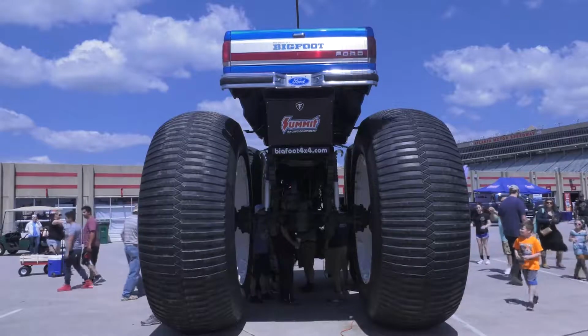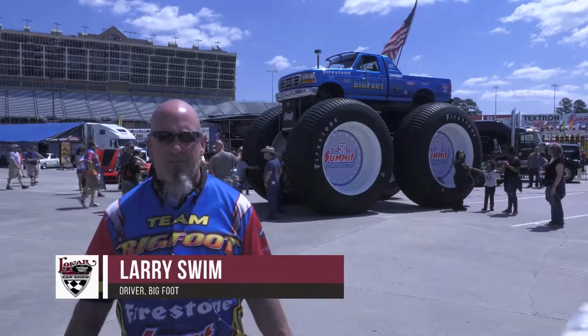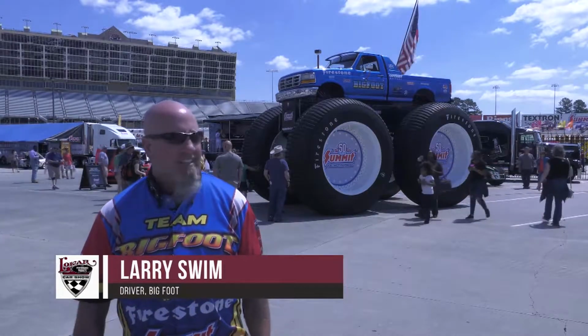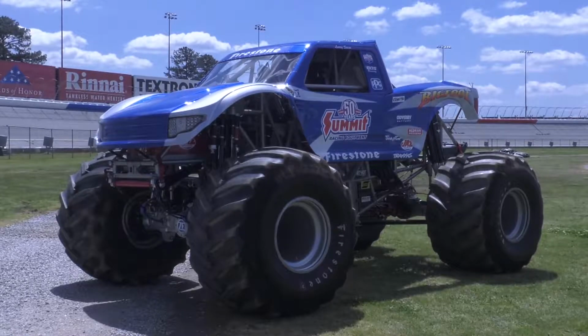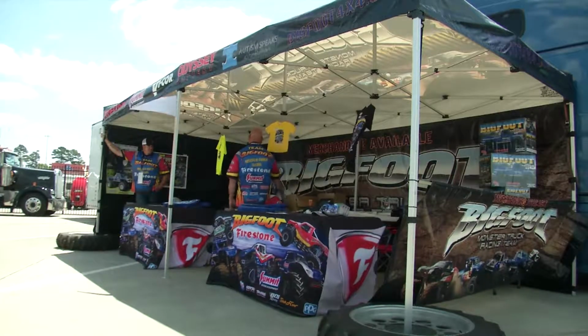Larry Swim, Bigfoot. Hi, I'm Larry Swim, driver of the Summit Racing Equipment Bigfoot 21, and here we are at the Motorama here in Atlanta, Georgia. This is Bigfoot number 5. It's the tallest pickup in the world. I actually drive Bigfoot 21, the Summit Racing Equipment truck. We're glad to be here.